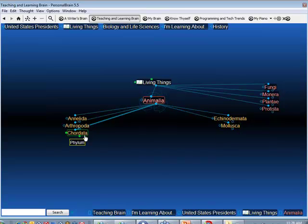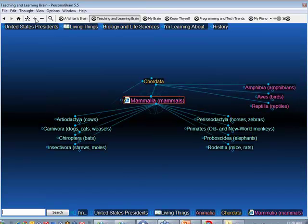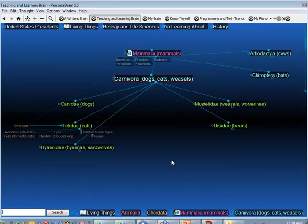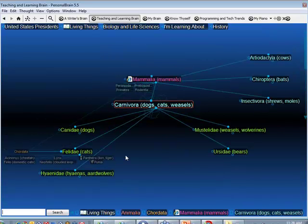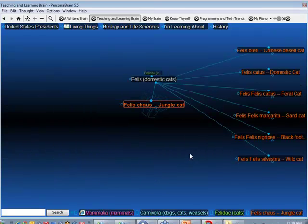I'll just click phylum core data. And then from there, we've got the class of the species. In this case, if I want to go into mammals, I can see that. And if I want to change the view and see a little bit more, without having every single area opened up, I've got the cat area as well. You can see how that looks. Now we've got the family, the order, and right down to the species level. So if I want to look at the jungle cat species, I can do that.